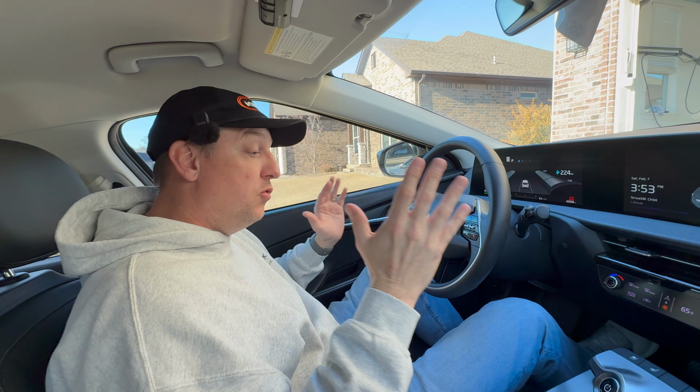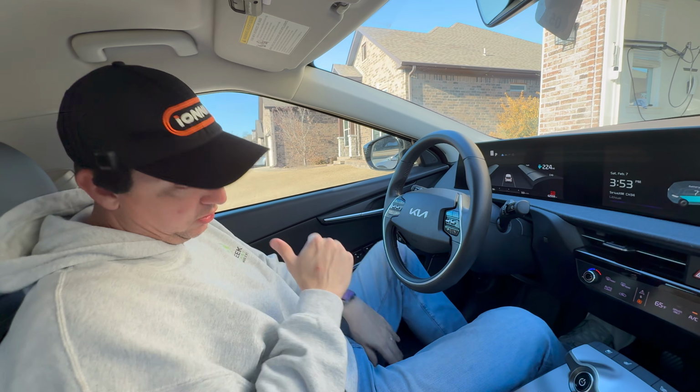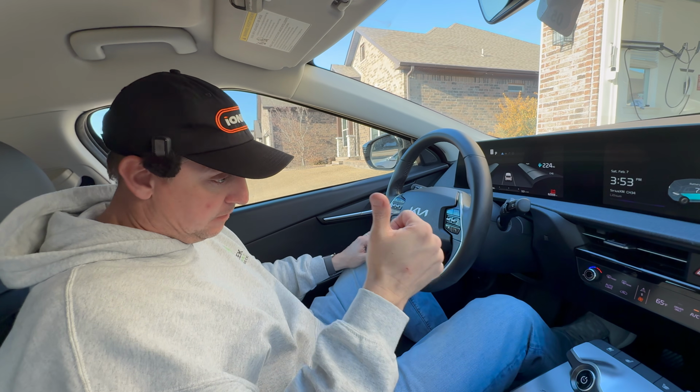Some other things I do love on the interior. Also, we have the heated and cold seats. Love it. They work great, almost too powerful. Love it.